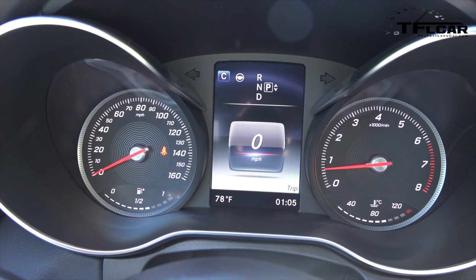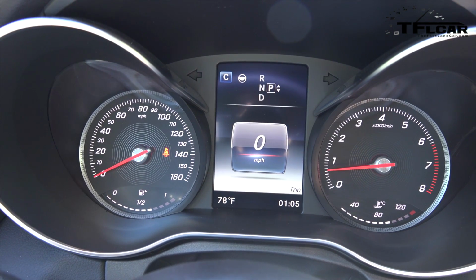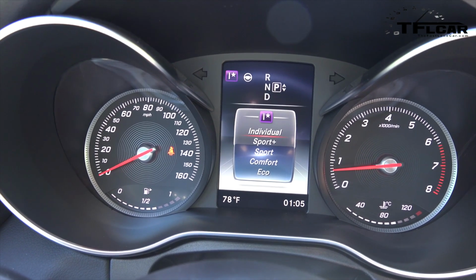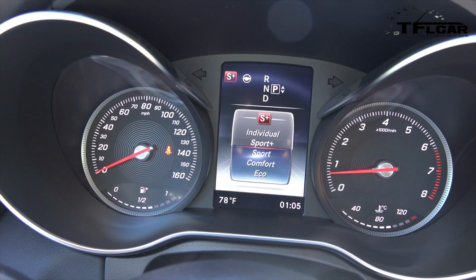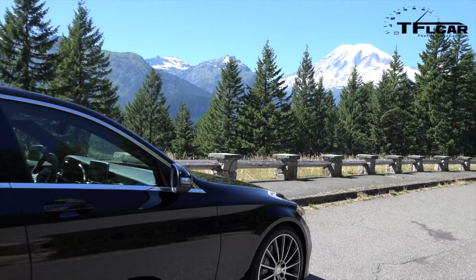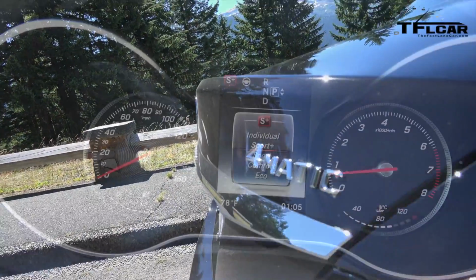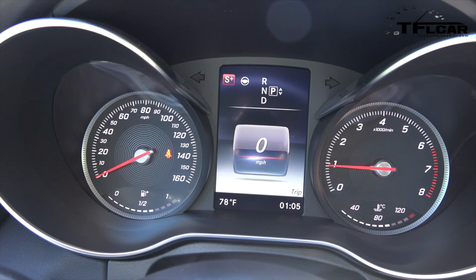What is now almost obligatory in any new luxury or near luxury car is the ability to change the settings from, in this case, Eco to Comfort to Sport to Sport Plus to Individual, and that adjusts the weight of the steering. In this car, since we have air suspension, it also changes the stiffness of the suspension, and of course it adjusts the throttle response. Does it work? Yeah, it works. You know what I'd like though? I'd like when you go into Sport or Sport Plus, I'd like more horsepower, not just for the engine to be in a higher gear.